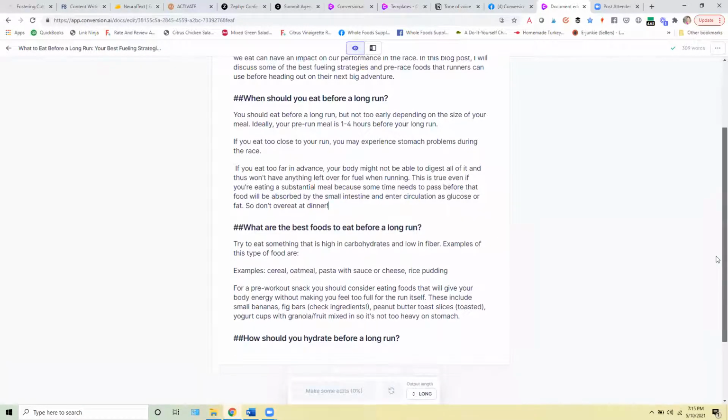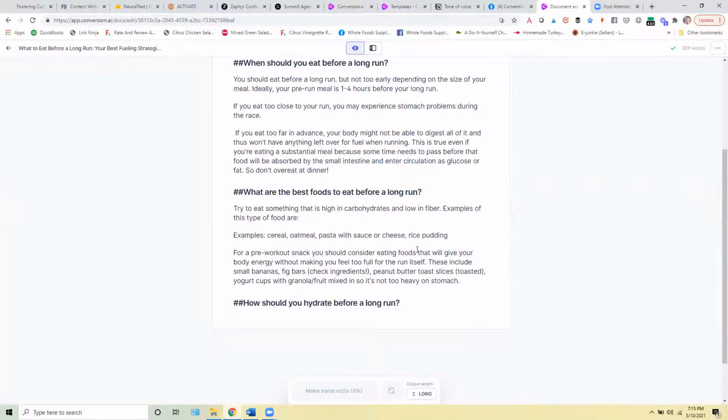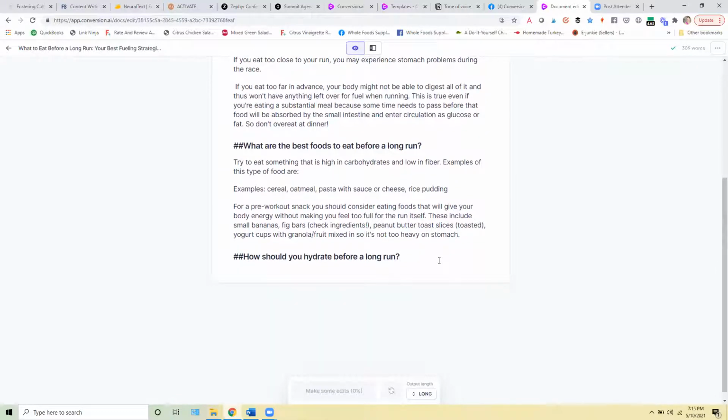Obviously the specific facts that it gives you are not always accurate. So whatever you're writing about, you need to have some background on that subject, or you need to be able to research and fact check the kinds of things that come out. So if I say before a long run, you should drink, let's see what it comes up with.